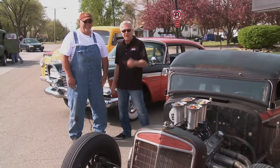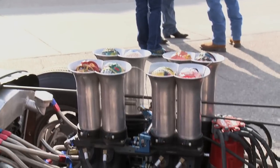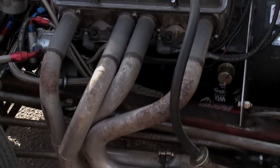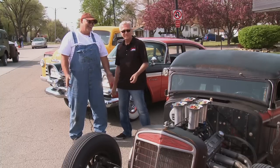Tell me about the engine. How much horsepower? This has probably got 750. About 750? Yep. But the engine that turned those times is not this engine. No, it is this engine. So, I had a twin turbo motor that made 1,600 horsepower, but I'm having a little trouble making it live. I got some things I got to work out.